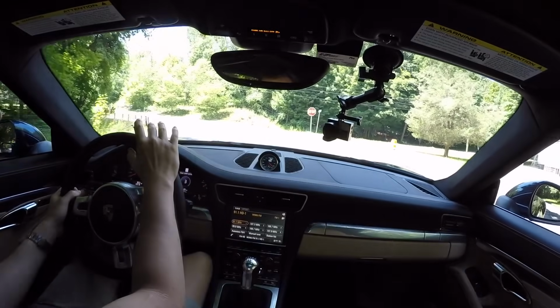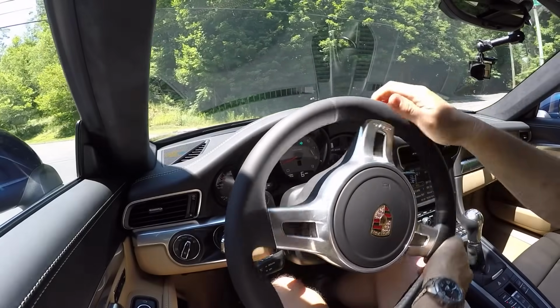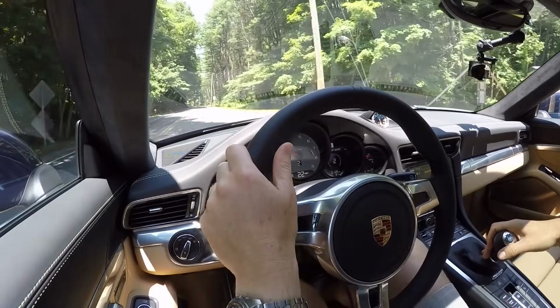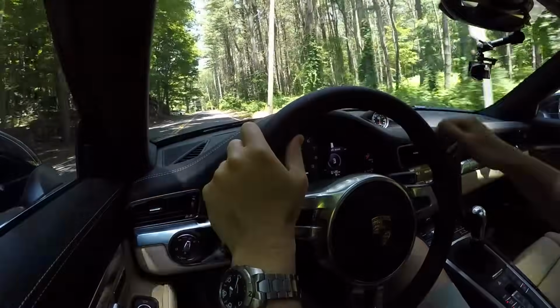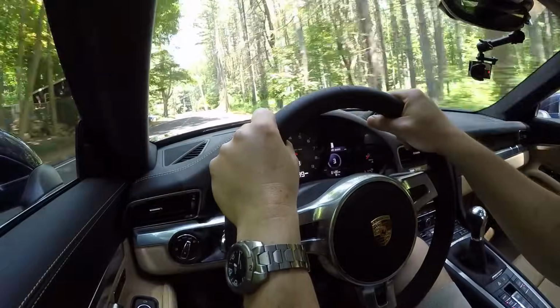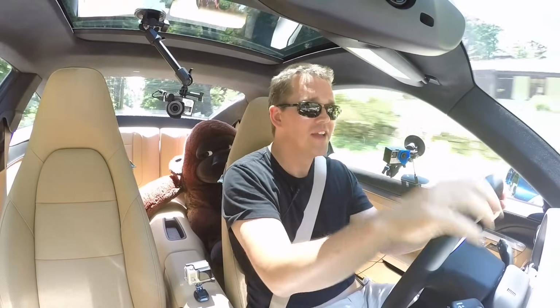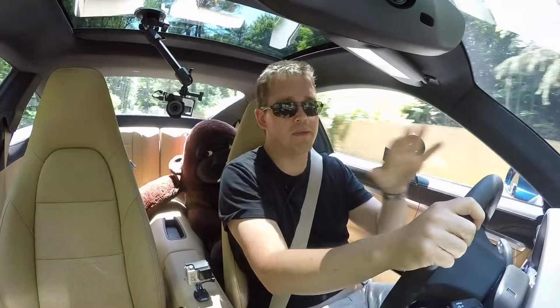There are many advantages to having the PDK. Obviously, the PDK is much faster than the manual. Slices almost half a second off the 0 to 100 time, or 0 to 60 time. The other big advantage of the PDK is that it makes the car far more fuel efficient, even though the claimed fuel efficiency between the manual and the automatic is meant to be much the same.